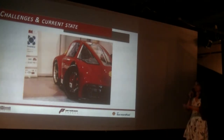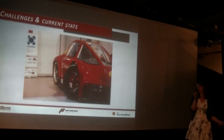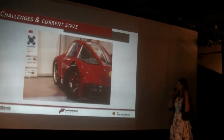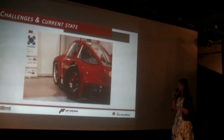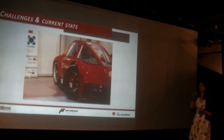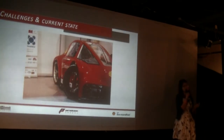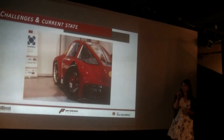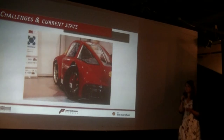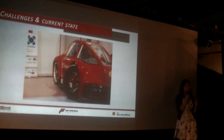But at the end, as you can see, it really looks like a car. Now it's still not working because we have some work on it to finish. I think next year the Shell Eco-marathon will be in June, so I hope it will be able to take part in the competition. Thank you for your attention, and if you have any questions, feel free to ask me.